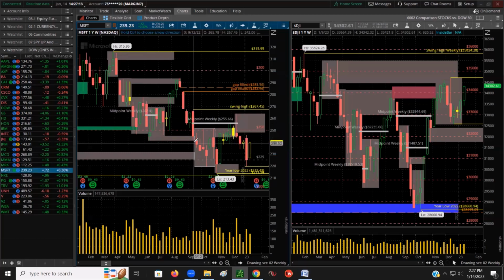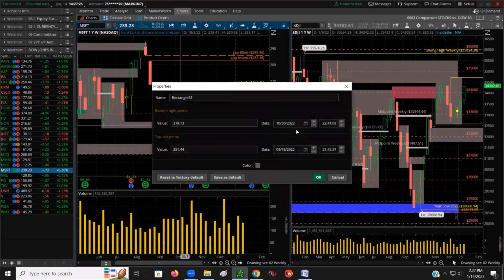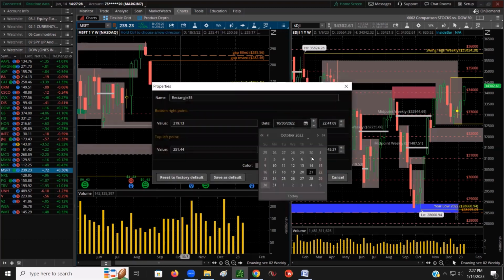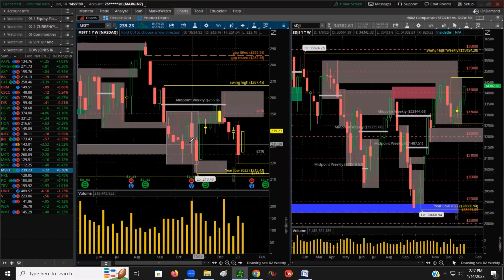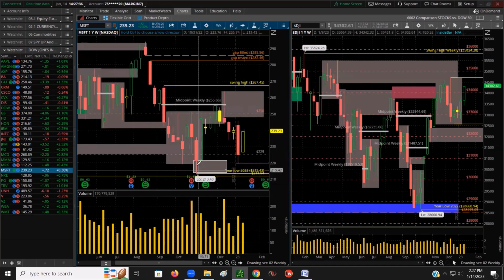Microsoft. Wow. Inside candle. Did not take out the high or low of the prior week. Again, here was a massive consolidation. Let's extend this out. Oh, I noticed that right off the bat. There's a pattern there. I like that. That's interesting. Let's extend this out a little bit more. So, consolidation. Stop hunt down there. It was a bullish stop hunt. And then it reversed and came down here, that first red week. Tested the first week of the year. Tested down here at 225, rejected it. Let's do this.